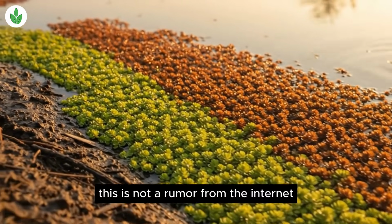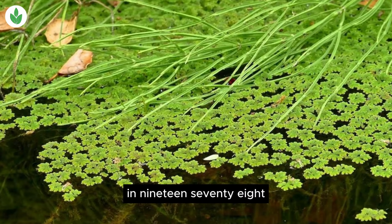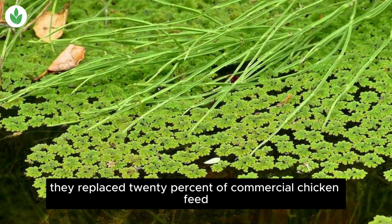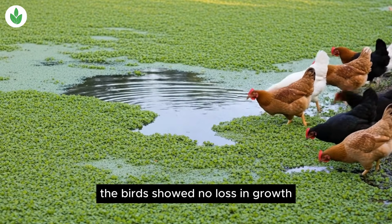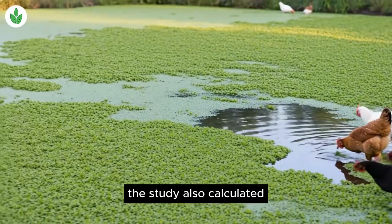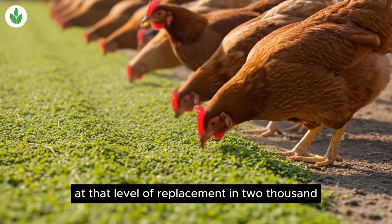This is not a rumor from the internet. It is not one farmer's lucky experiment. The science goes back decades. In 1978, researchers in India ran one of the first major feeding trials using azolla for poultry. They replaced 20% of commercial chicken feed with fresh azolla. The results surprised many people. The birds showed no loss in growth, no drop in performance, and no decline in health. The study also calculated that a shallow pond of about 60 square meters could produce enough azolla each day to support 100 chickens at that level of replacement.